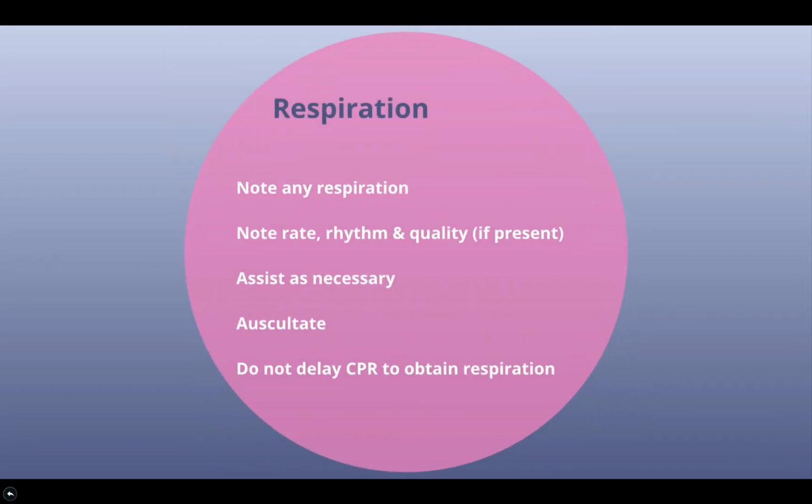We want to look at respirations. We want to note any respirations that they have. We want to note their rate, rhythm, and quality if it's present. Remember, those respirations that are not regular and they're sporadic and they really have no rhyme or reason to them, that may be agonal and they may not have a pulse. So don't go by the old phrase like, if your patient's breathing, they got a pulse, because that may not necessarily be true. Assist the respirations if necessary.